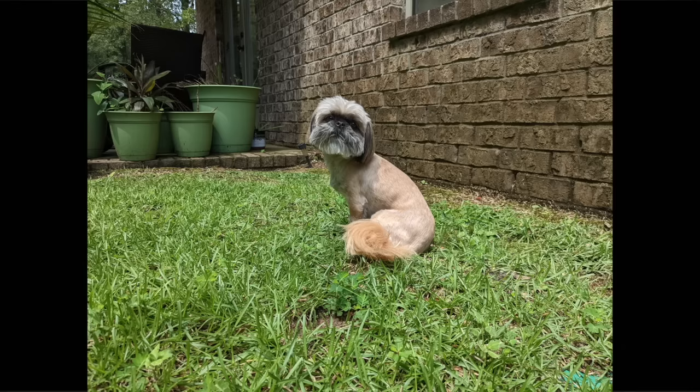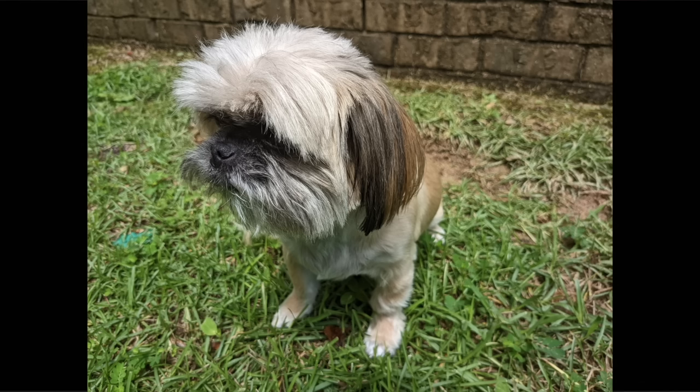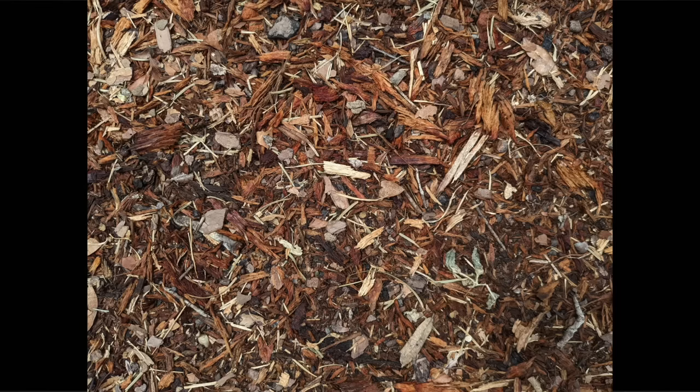With the Pixel phones, it's not all about the hardware, it's more about the software and how Google processes the images. And I believe that in this case, the Pixel 6a does an incredible job of processing images, and you're gonna have really good shots out of this camera.